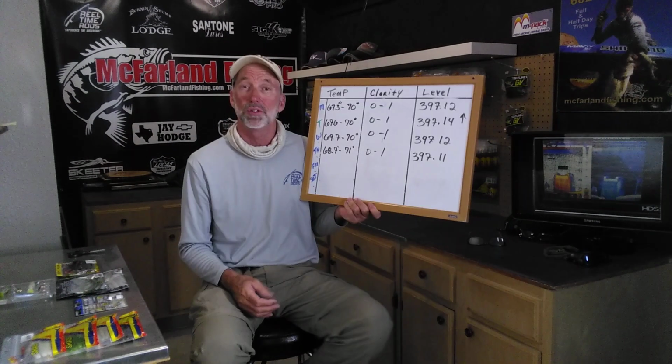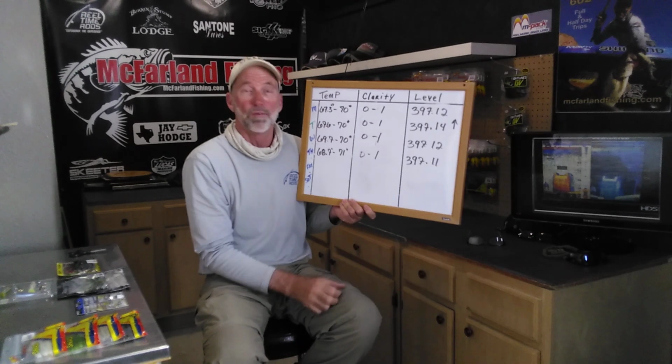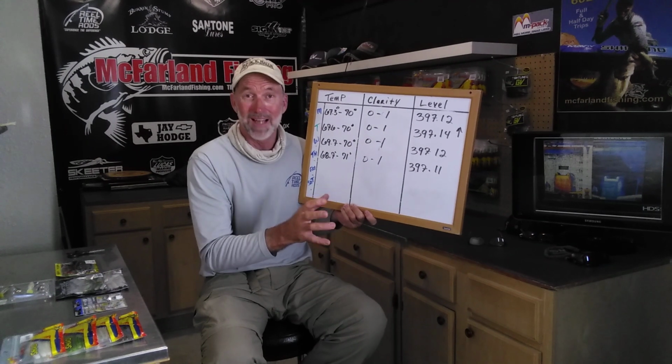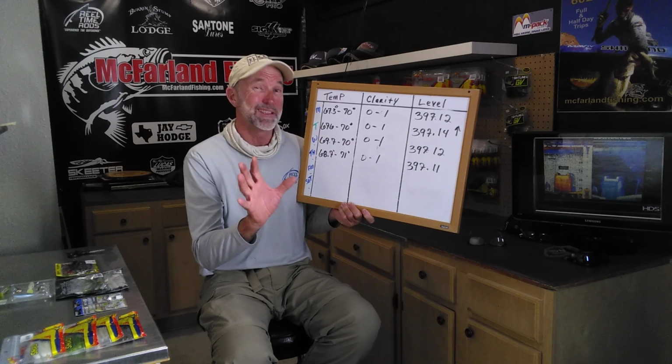Lake is in pretty good shape, although we're still holding really at the 6 foot low. Lake levels, we talked Tuesday, 397.14. That's 1.5 inches of rise after the rain. And as of yesterday, 397.12. Today, 397.11. Pretty stable, really not dropping at any dramatic rate. We tend to drop faster than that, so I call that stable.